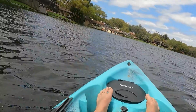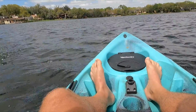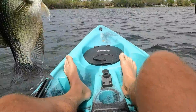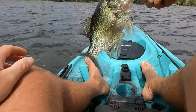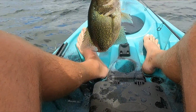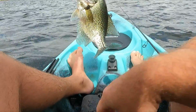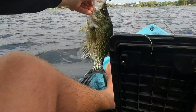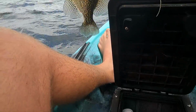Oh, there's one. There we go. Oh, wow. Oh, guy. Holy cow. Look at that. Oh, man. That guy right there, that is a healthy, healthy looking speck. Look at that beauty. Absolutely. Nice.